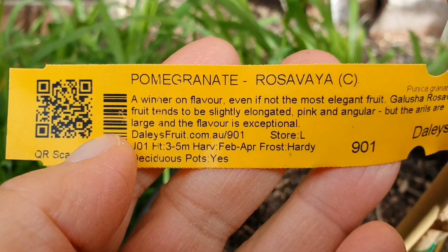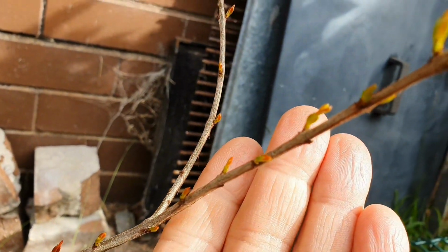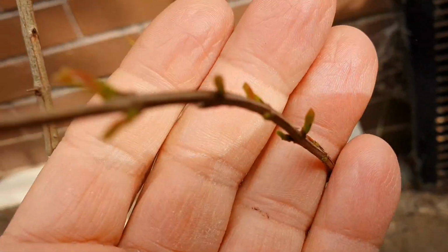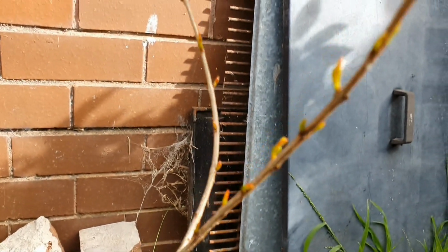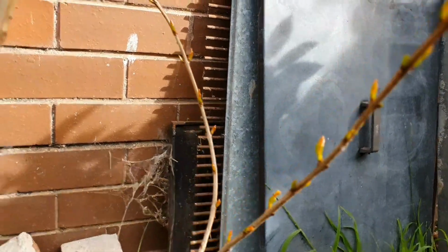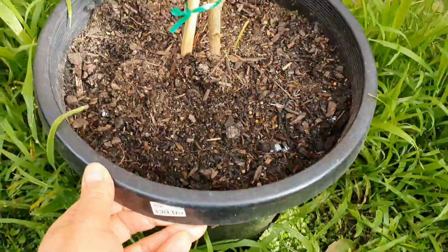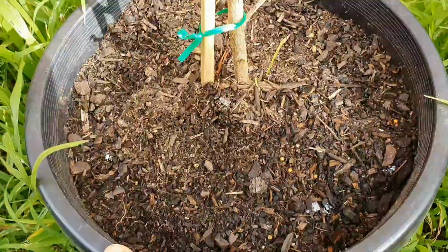And this is the other pomegranate that I want to put into a larger pot. And this one is also waking up, guys. Everything is waking up. Waking up means I've got to get moving. I've got to get hopping. Can't just sit on the couch. Yeah, this is a baby. I've only had this for seven months, and it can easily stay in here for another year. Anyway, I'm not too decided yet on the pomegranates, but the guavas for sure.